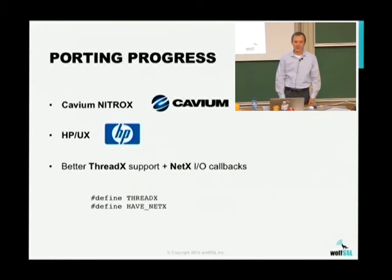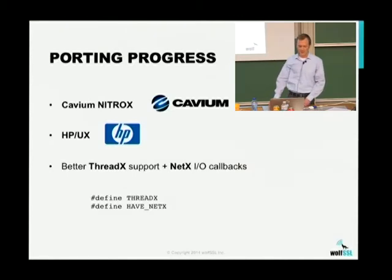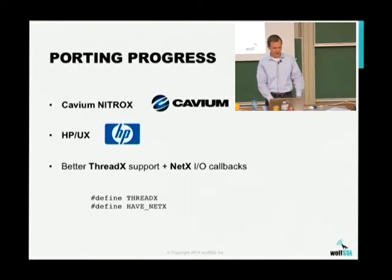We added support for Cavium Nitrox, which is more of an enterprise hardware-optimized crypto solution. Right now we do blocking crypto, which almost all crypto libraries do. Hopefully sometime in the next year or so we'll be able to add non-blocking crypto, which will really increase the performance numbers of our Cavium Nitrox port. We added support for the HPUX operating system, better ThreadX support, as well as default I/O callbacks for NetX. So out of the box, if you're using either ThreadX or NetX, we should work.